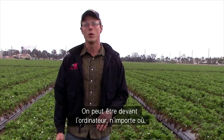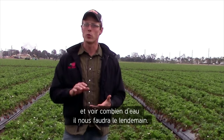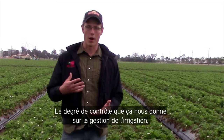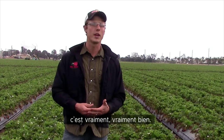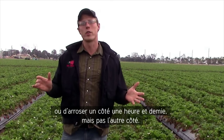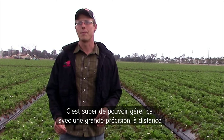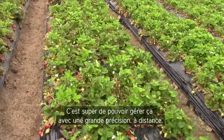We're able to sit on a computer and be anywhere and see how much water we need for the next day. You know, and the amount of control that it gives us for our irrigation management program is really nice. We can just call up our irrigator and say, hey, either water tomorrow, or water tomorrow for an hour and a half on this side and not on the other side. And it's great that we can micromanage that well remotely.